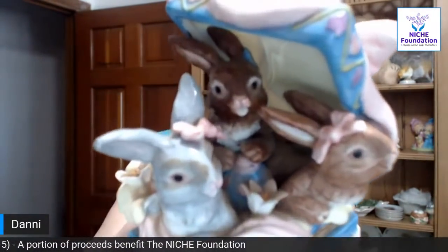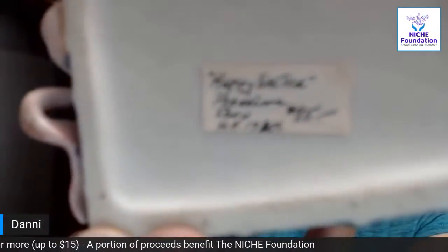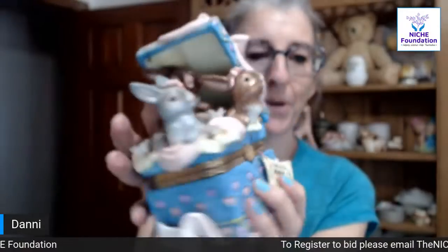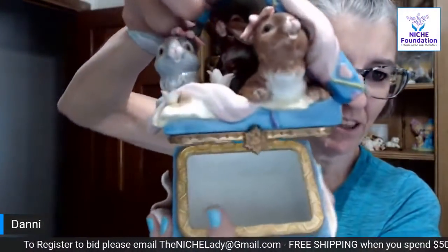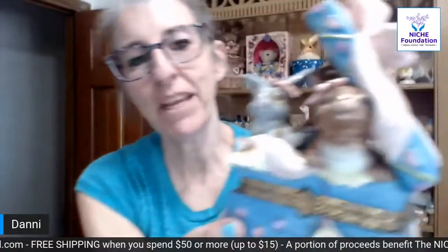This I picked up at the swap meet. Look at this cuteness. Oh, my gosh. Now, this originally, whatever dealer had this at their antique booth, Happy Easter porcelain box. Now, they have HP 1920s. It is not from the 20s. I mean, they had it marked at $95. I don't know how realistic that is. But man, oh man, it is absolute amazingness. That's what they wrote on the bottom. It's a trinket box. It is a large trinket box, as you can see there.